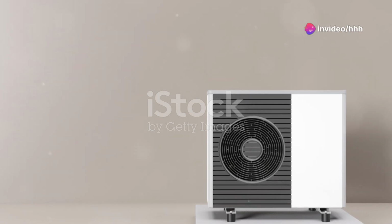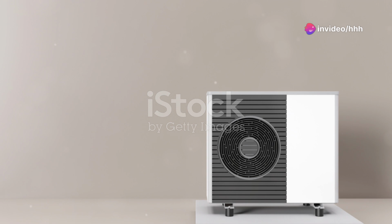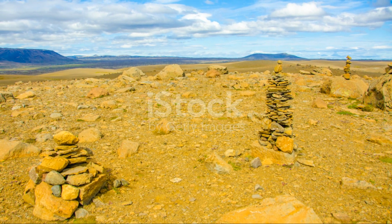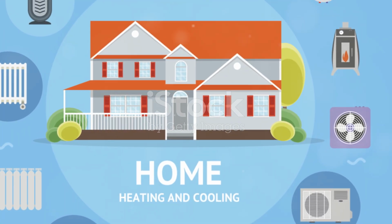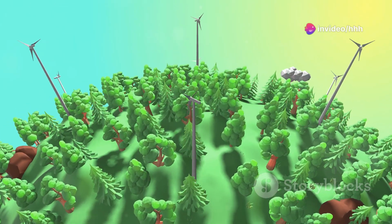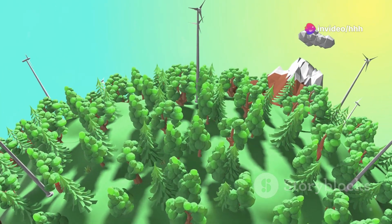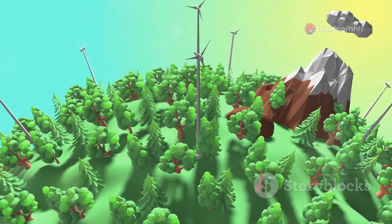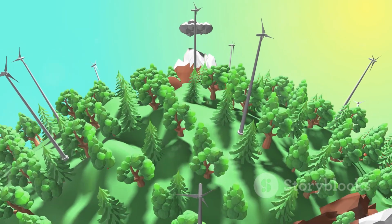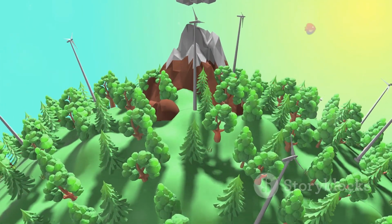Ongoing research and innovation are making geothermal systems more accessible and affordable. Scientists and engineers are constantly finding new ways to improve efficiency and reduce installation costs. Community projects are also popping up, where neighborhoods or towns collectively invest in geothermal systems to power multiple homes and buildings. This collaborative approach can make a big impact on local energy sustainability.